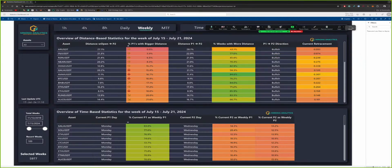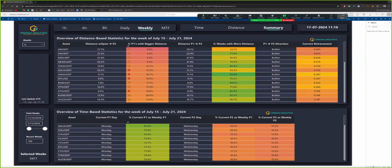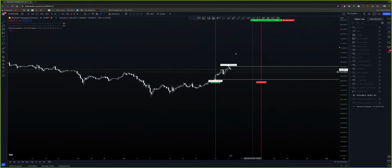Let me move this one somewhere where it's not in the way. Bullish, and for a lot of assets we still have a lot of room to go to the upside. But this is the thing I want to say. The current retracement column is showing you where the retracement currently is. In this case, let me find Bitcoin. It's saying that we're currently at the 0.2 retracement, and that is measured from the weekly low to the weekly high.